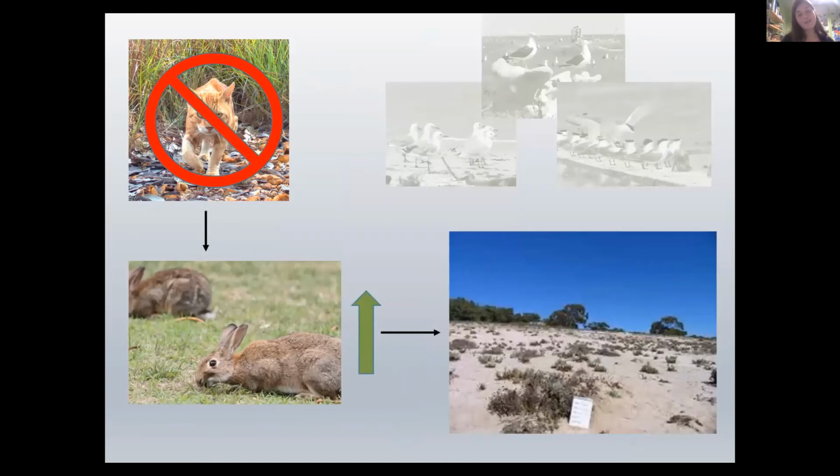So rabbits were also introduced to Robben Island, and at the beginning they were about 100 individuals, but by 2008 they counted 25,000 individuals of rabbits. It's crazy, and they are grazers, so they ate everything, all the grass, bushes, and everything from the island. Robben Island at that time was like a sand desert. The grazing pressure was so much that some rabbits were recorded climbing up trees to eat the leaves because there wasn't food. After that, they decided to remove the rabbits from the island.